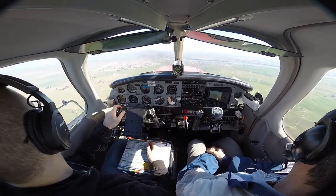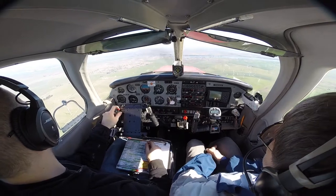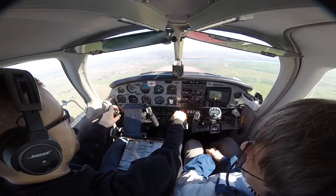Rio Vista traffic, Cherokee 2863 Mike, approximately 3 miles to the southwest. Going to fly over midfield for an entry on the 45 downwind to 25 Rio Vista. Good.